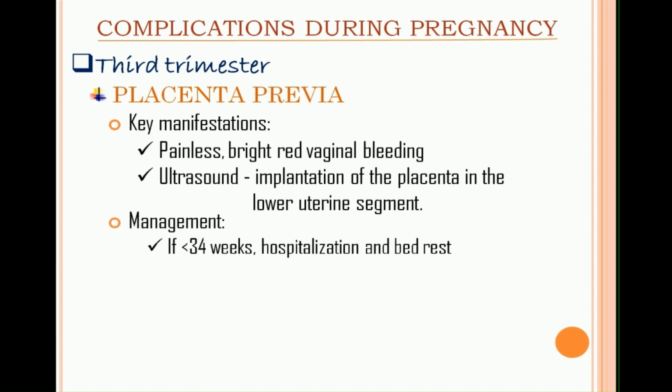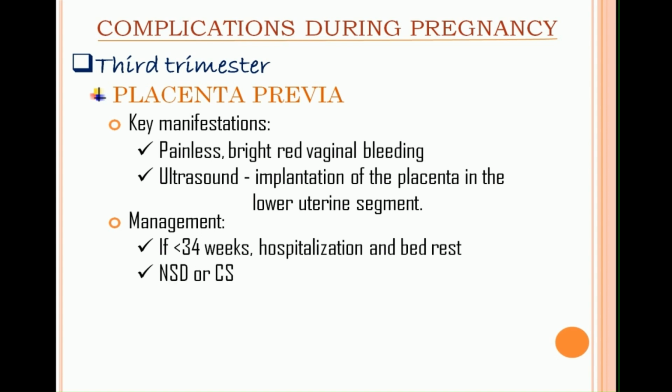Management: if less than 34 weeks, hospitalization and bed rest to avoid preterm labor. NSD or CS depending on the placental placement and maternal and fetal stability. Don't perform vaginal or rectal examination unless equipment is available for vaginal or cesarean delivery.